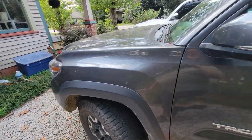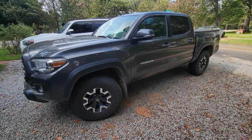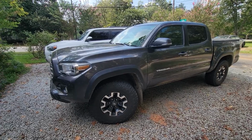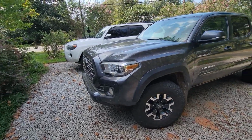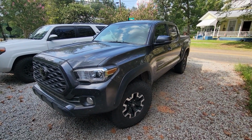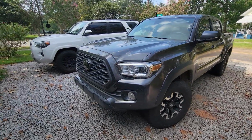Other than that, I think that pretty much wraps it up. Like I said, it's an incredible truck, and I can't say enough good things about it, and I cannot recommend it enough. I have talked in other videos drastically about the reliability, the quality, all that kind of stuff. The paint sucks on them. They scratch real easy. There's no doubt about that. But like I said, it is a rock solid, incredible truck, and I'm going to miss it when it's gone.